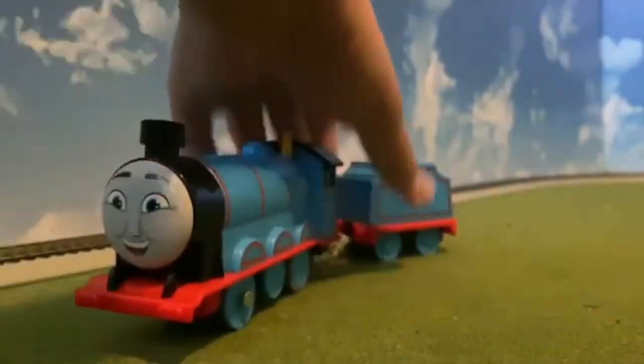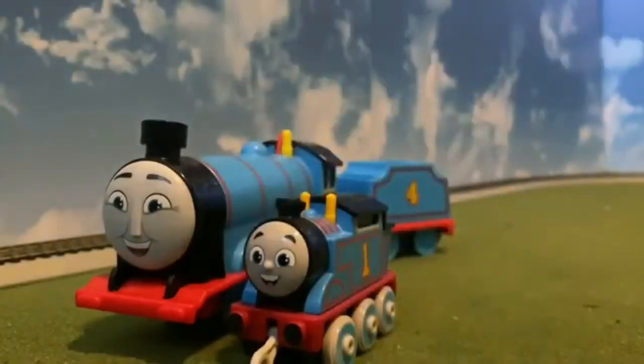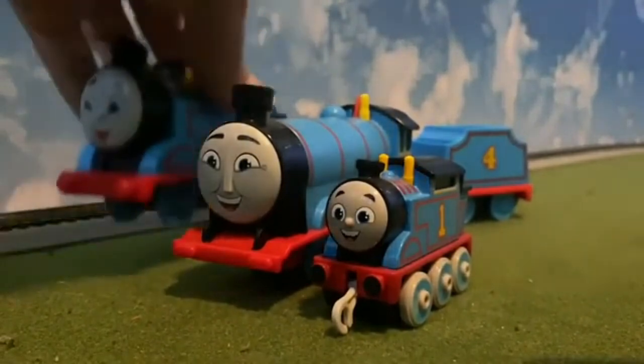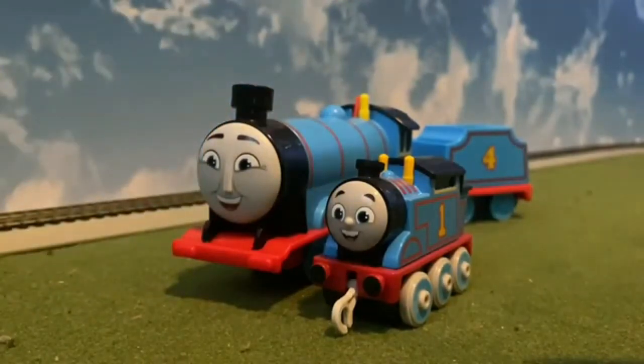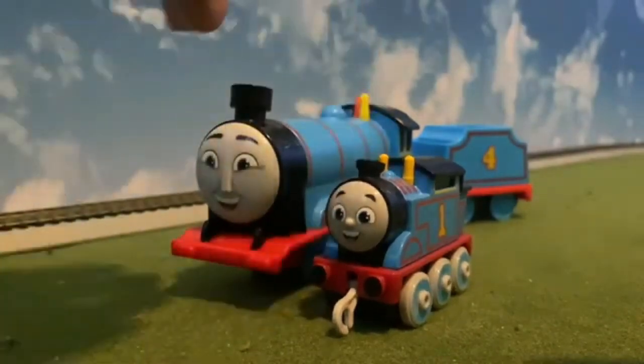What I love about the Trackmaster models is that they are actually in scale with the Pulsar ones, because if you compare a Trackmaster Thomas to Gordon, obviously Thomas is somehow taller than Gordon. I don't even know how that's possible. In the show, it's the opposite, where the Tank engines are actually smaller than the Tender engines, and this is actually really good scaling wise, which I thought was really cool.